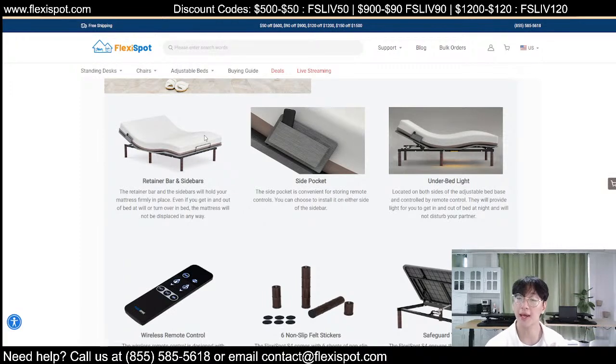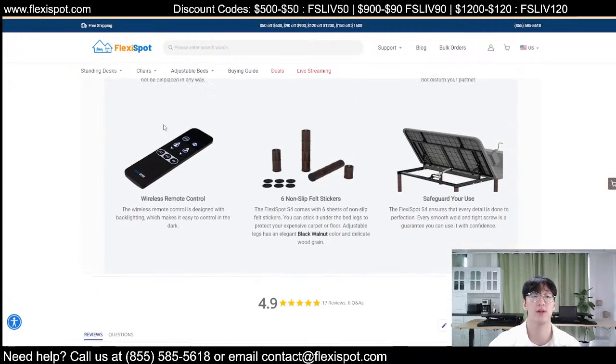Under bed light. Located on both sides of the adjustable bed base and controlled by remote control. They will provide a light for you to get in and out of bed at night and will not disturb your partner. Wireless remote control. The wireless remote control is designed with backlighting, which makes it easy to control in the dark. You also have 6 non-slip felt stickers. The Flexispot S4 comes with 6 sheets of non-slip felt stickers. You can stick it under the bed legs to protect your expensive carpet or floor. Adjustable legs has an elegant black walnut color and delicate wood grain.